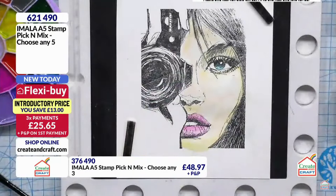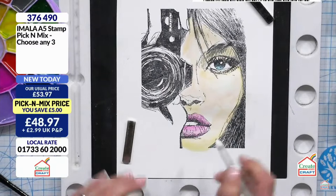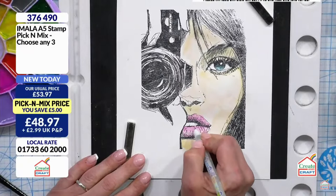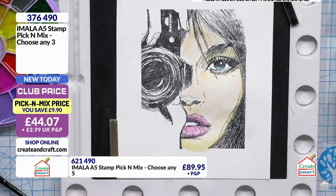Then I'm just going to add some white. There we go. So now I'm going in with my white gel pen. This is how easy it is. It's super iconic. You're just adding little flicks of white away from the lips, and then of course that iconic highlight around the edge. Super simple, and then your lips are done. It's so easy. So now I'm going to go over to my background.